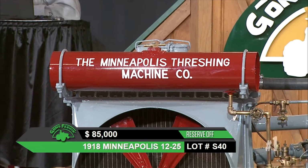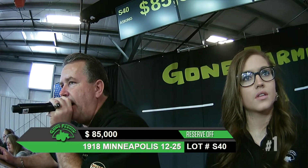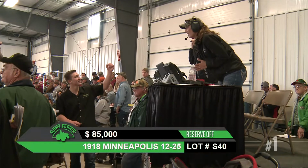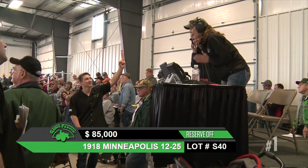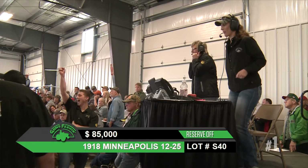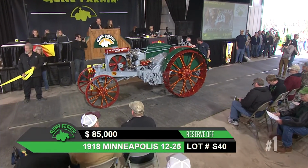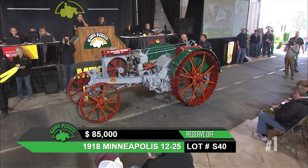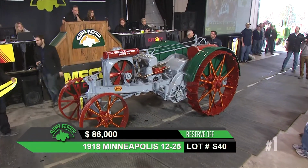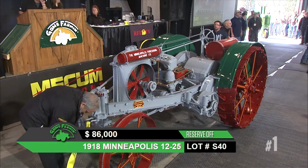$85,000. Great shot of the Minneapolis Threshing Machine Company logo there. And of course, back then, a lot of that stuff was hand painted or a stencil put on there. They weren't actually decals. We just hit, I believe, $86,000, $85,000. $86,000. You were right, Max. Somebody pulled in a last-minute bid right before the gavel.